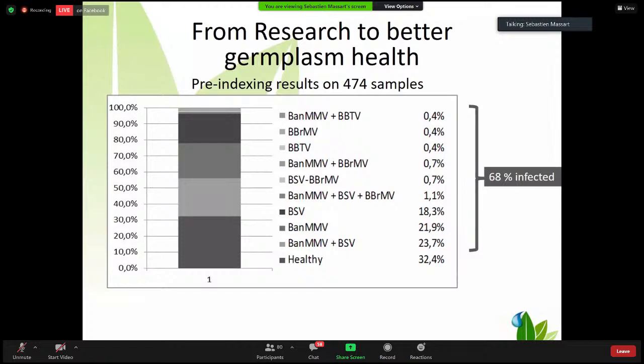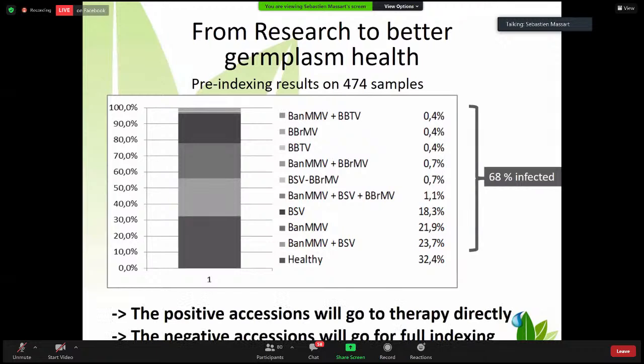And what do we do, in fact? If an accession is positive with this pre-indexing, we put it directly to therapy. You don't have to wait 1 or 1.5 years. You can put it quickly to therapy. And on the other hand, the negative accessions, we still go for full indexing, and it's one-third of them, because we want to be sure that there is no other virus, as the reliability of the pre-indexing is a bit lower than the full indexing. So again, we want a quick screening test, which is not perfect, but which allows us to save time and resources.